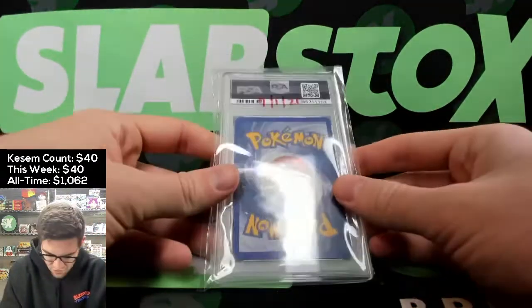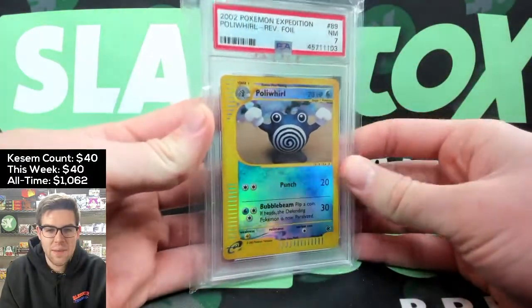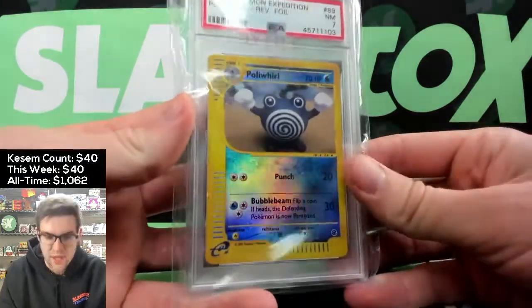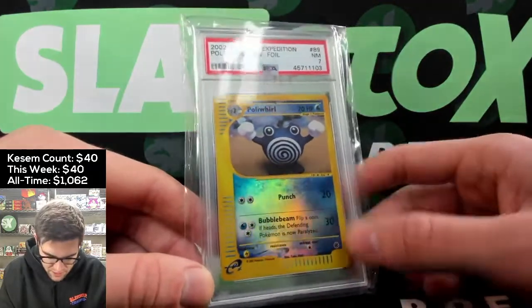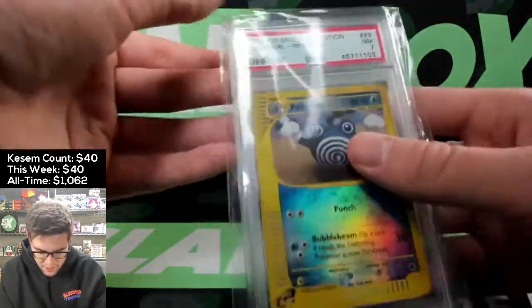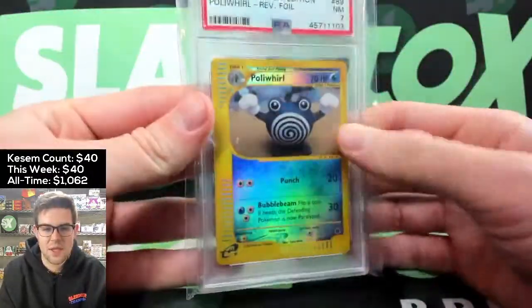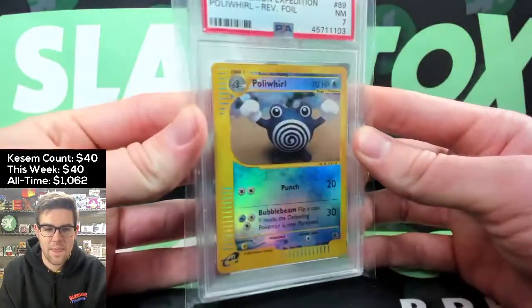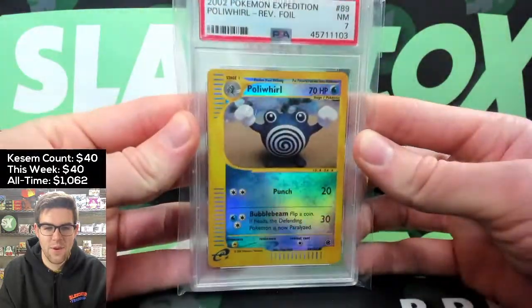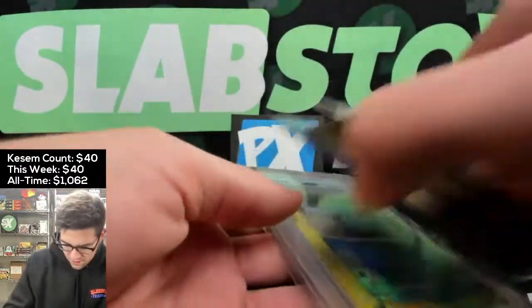And we got a PSA slab too for Thomas. So let's see what we got, buddy. We got a Poliwhirl from Expedition in 2002, the e-reader series. Some of the coolest sets, in my opinion, have come out of the e-reader series between Expedition and Skyridge and Aquapolis. This is a PSA 7 Poliwhirl reverse holo. He's looking like a champ right there. Got his fists in the air, Rocky Balboa style. Super cool card. I love the reverse with these cool colors down here too. That was PSA slab numero uno for today's break.